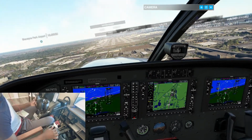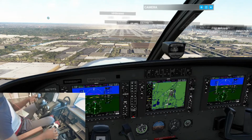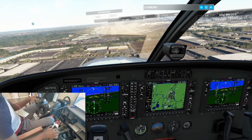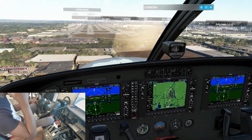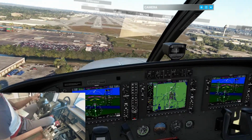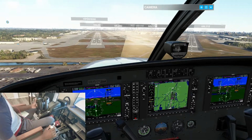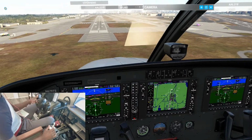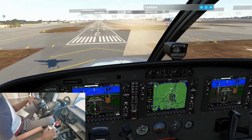American 2933, RNAV to Sea Salt, runway 8 right, cleared for takeoff. Cleared for takeoff, runway 8 right, RNAV Sea Salt, American 2933. American 405, descend and maintain flight level 240. 240, American 405. Southwest 321, proceed direct Baron. Cleared direct Baron, Southwest 321. Aeromexico 422, cross at or above 4,000, cleared ILS runway 9 approach.